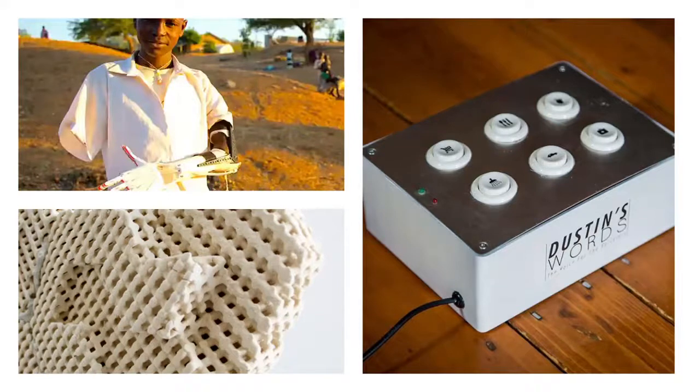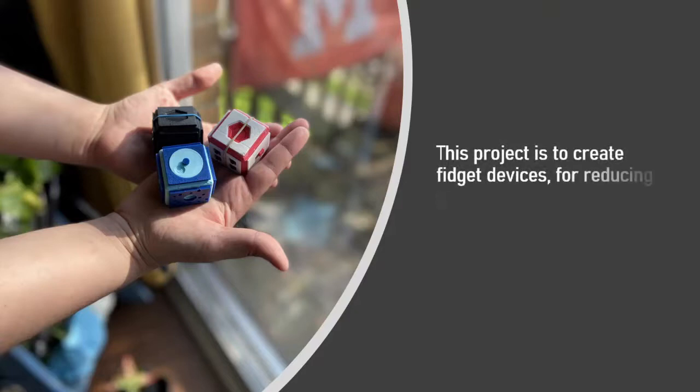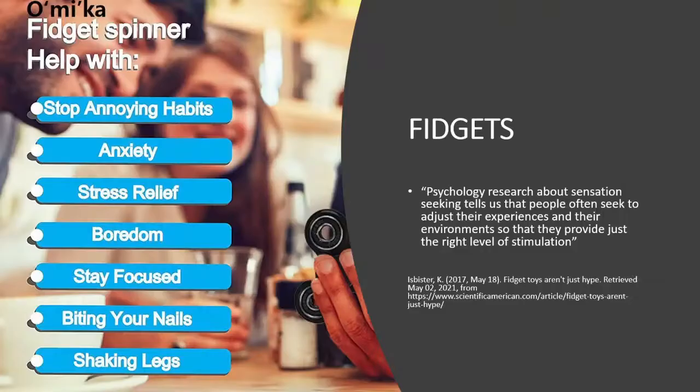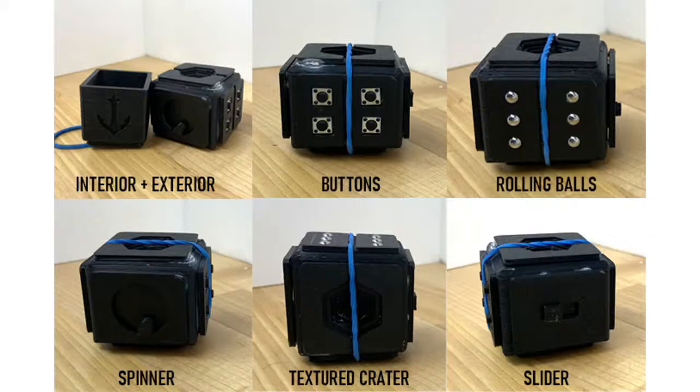And after doing all these case studies, I decided I wanted to create a 3D printed fidget device that could help reduce stress and anxiety, that would be printed in-house at a sports arena and could be handed out to autistic individuals in a sensory kit. And although it started with autistic individuals, it's actually turned into more, because fidget devices can be beneficial for everybody because they can help reduce anxiety, help with stress relief, boredom, and staying focused. I've actually handed out a number of these to my friends, and I've gotten really good feedback, and I also have mine with me a lot. So I've gotten really good feedback about my final project, which is a fidget cube.